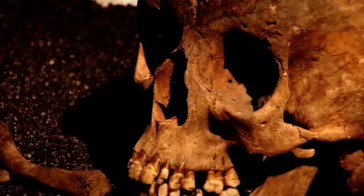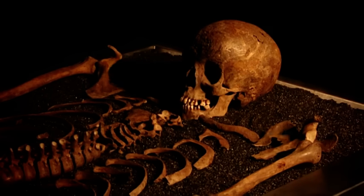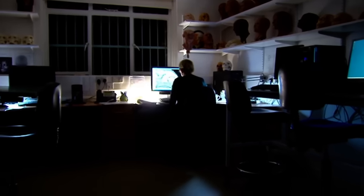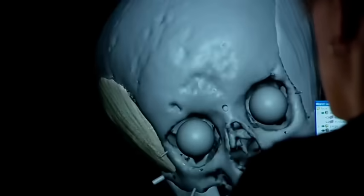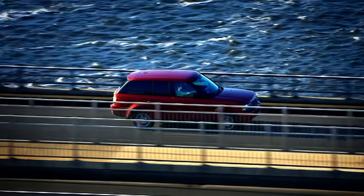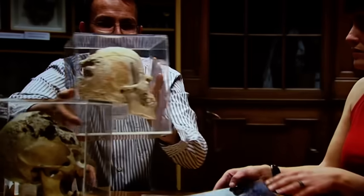The latest case surrounds the heavily scarred skeleton of a woman that has puzzled historians since it was excavated by the Museum of London in 1992. It's just horrendous. That must have been so painful. The bones reveal shocking new truths about life on the streets of Victorian London. That's just an open wound. That's right. And the case takes a dark and dramatic turn.